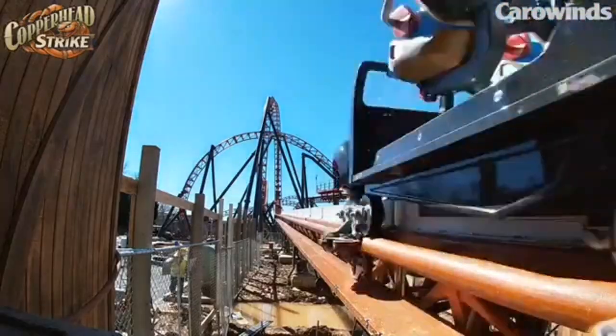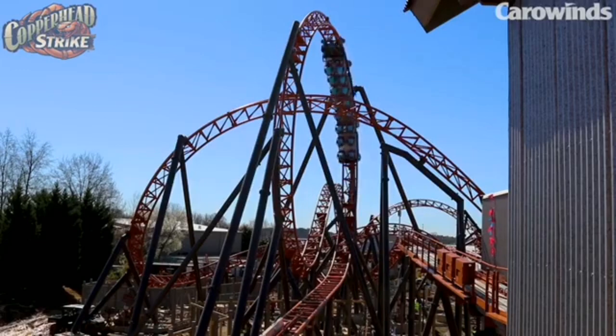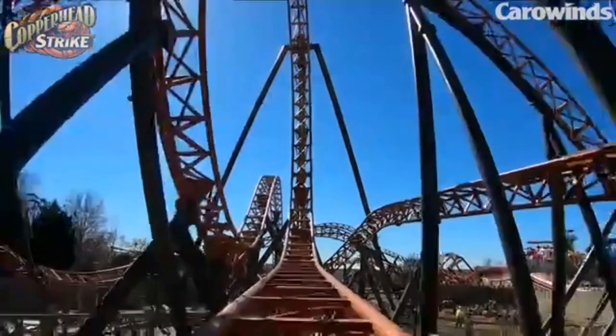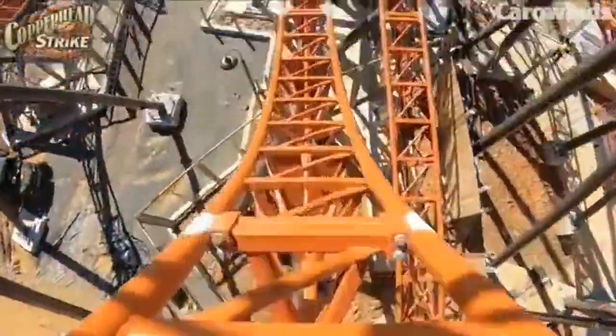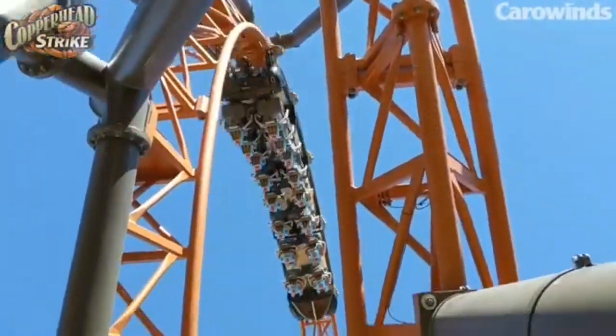Alrighty, so as many of you already know, Carolina's dropped a POV slash off-ride shot of Copperhead Strike testing on its first launch, and I am blown away. This thing packs a lot of power in that vertical loop, and then that bunny hop right after the vertical loop. I'm so excited for this ride.